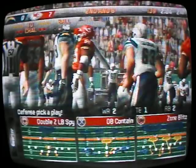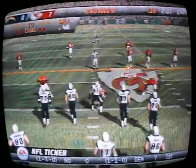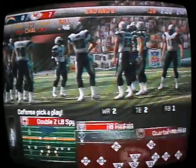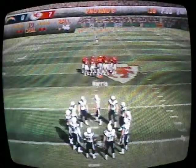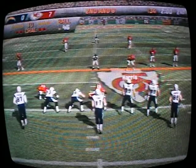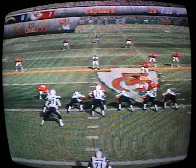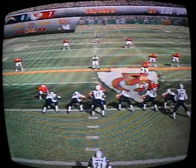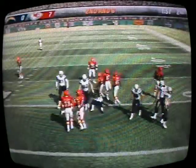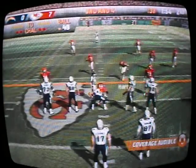Thomas runs off tackle for a gain of a couple. 2-minute warning coming up. Second and 8. Corner swing back. Don't stop that motor. Chandler in motion. Cross play to the right. Sertan comes up to make the play at the 49. Gain of 4 on the play.